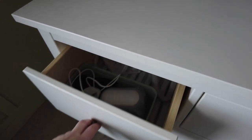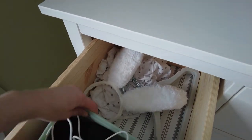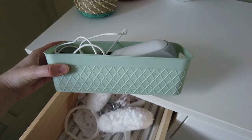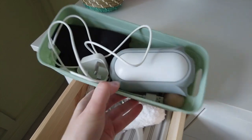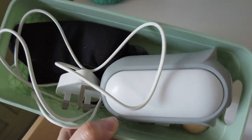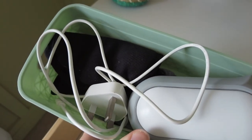So in this first drawer is kind of like a miscellaneous drawer. We've got a little tub. These tubs here are from B&M. They come in all different sizes. I will show you the other sizes when I get to them. But in this little tub, I've just got his white noise machine, a spare charger for if we're sitting in here, and his little padded cushion bits for straps.